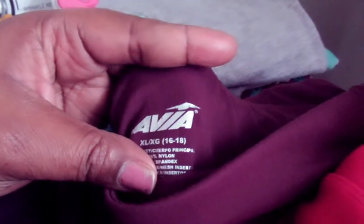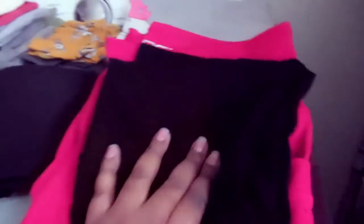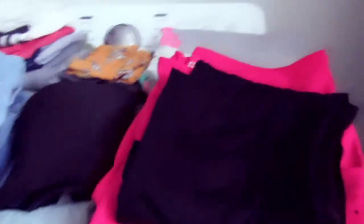And I always get my workout clothes a little bit bigger, like extra large, even though I'm in a large. I get an extra large because I like to have my clothes for comfort.